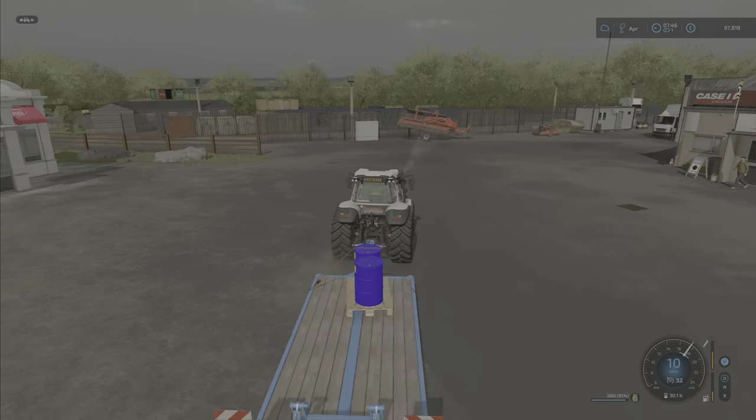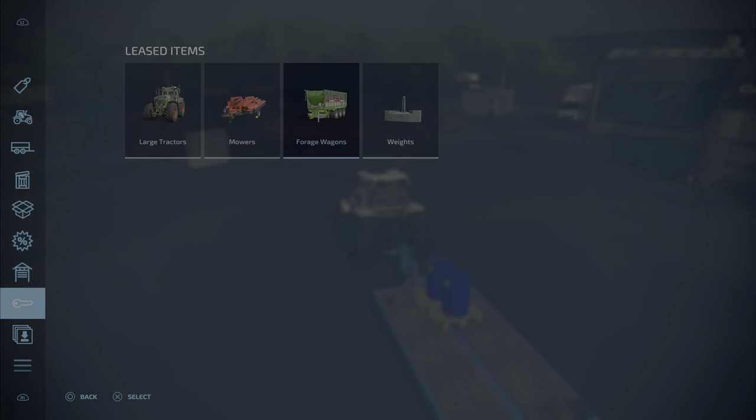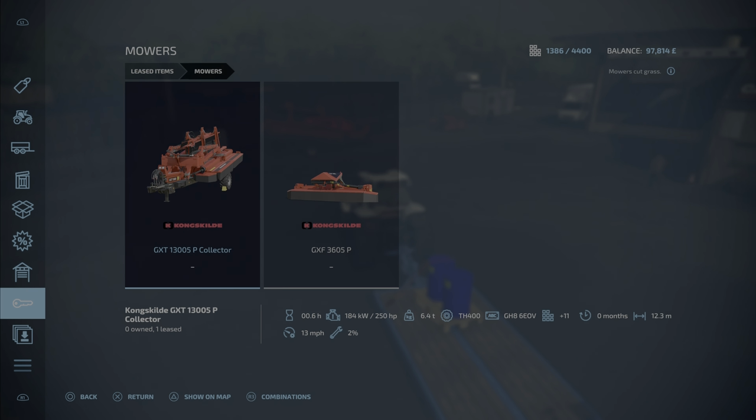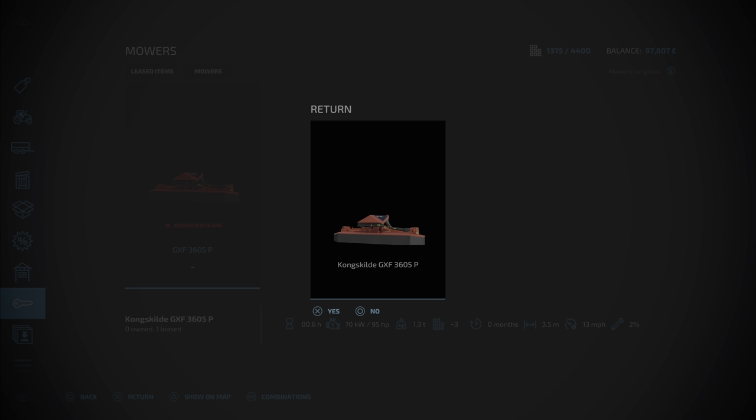What else do we have? Yeah, that mower I need to return, by the way. This worked fine. This was really wide. I don't know if this is the widest one in the game, but it's a really good mower. I'm going to use it again.